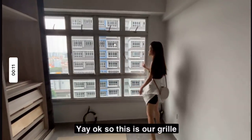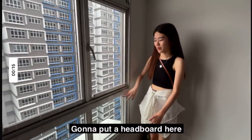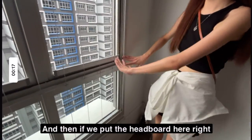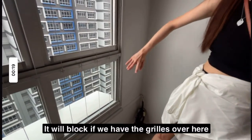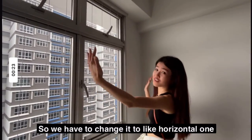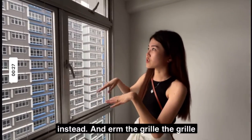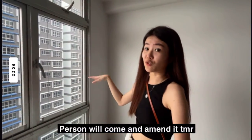Okay, so this is our grill that we are changing because we're going to put a headboard here. And then if you put the headboard here, right, it will block if you have the grill over here. So we have to change it to like horizontal one instead. And the grill person will come and amend it tomorrow.